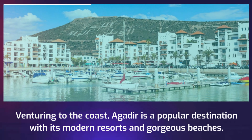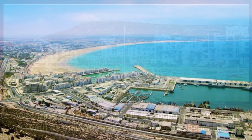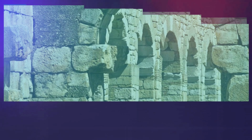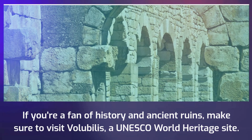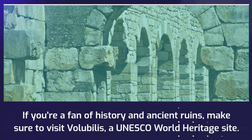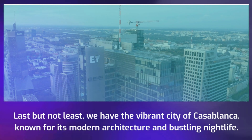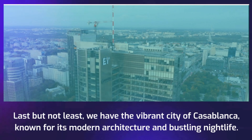Venturing to the coast, Agadir is a popular destination with its modern resorts and gorgeous beaches. If you're a fan of history and ancient ruins, make sure to visit Volubilis, a UNESCO World Heritage Site. Last but not least, we have the vibrant city of Casablanca, known for its modern architecture and bustling nightlife.